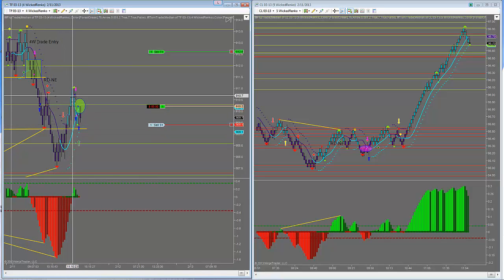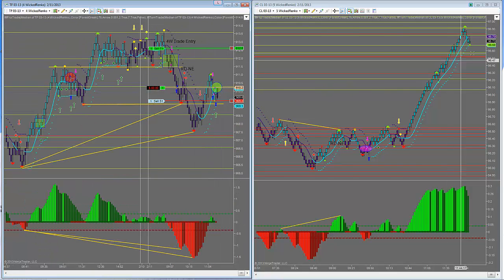Here we have a nice type 2 trade entry to the long side. However, we are in reverse divergence on the 4-wick, so this trade really shouldn't have trade permission. I am going to play it out. I have a reversal Renko bar stop, essentially 8 ticks going for 16, 2 to 1. And that's essentially where we're at right now for the Russell.